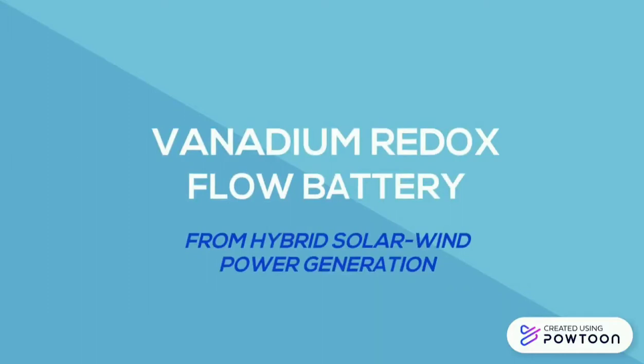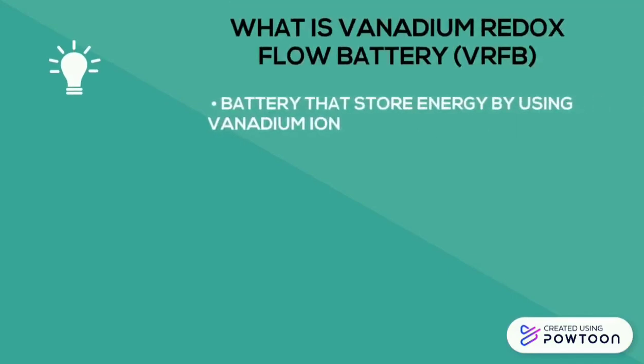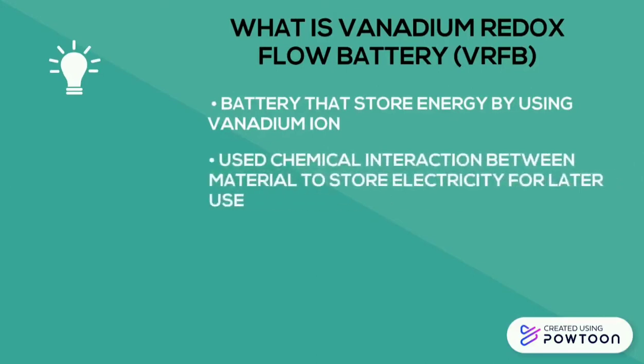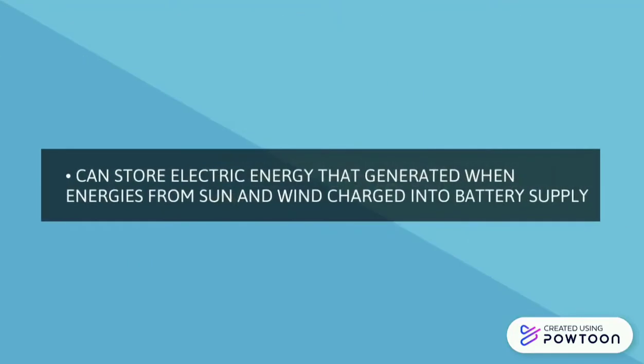What is vanadium redox flow battery? Vanadium redox flow battery is a battery that stores the energy by using vanadium ion. It uses a chemical interaction between materials to store electricity for later use, which is called electrochemical energy. This battery can store the electricity generated when energies from the sun and wind charge into the battery supply.